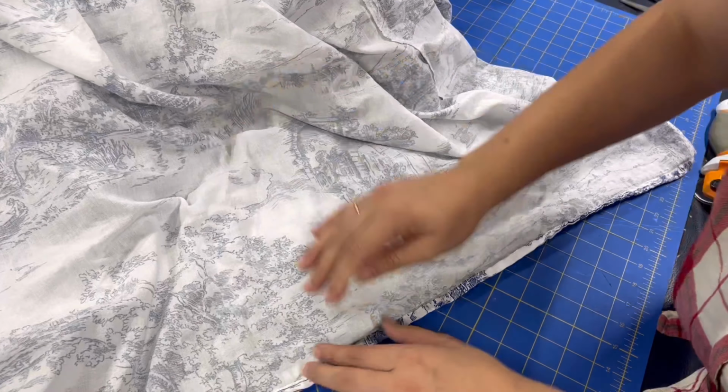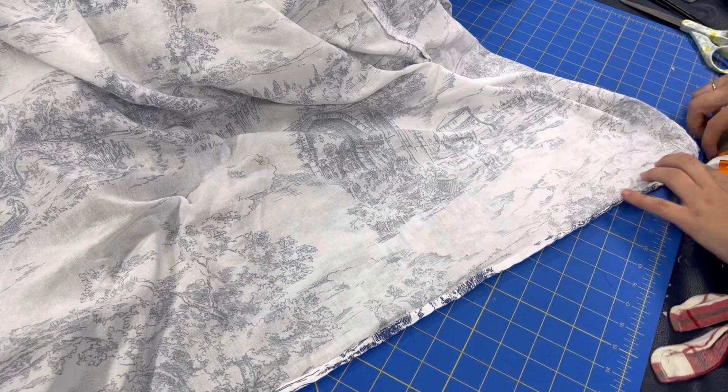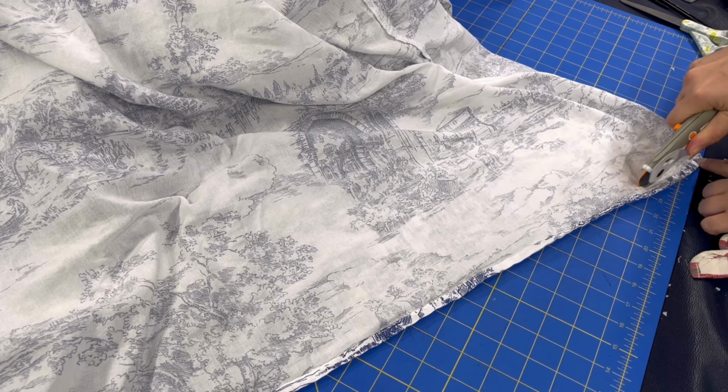I had to cut the seams off the duvets just so I could get everything nice and flat, but that was really easy.